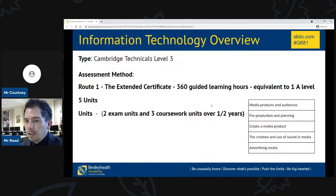In terms of an overview for the qualification, we have 2 routes that you can take. The first route is the extended certificate, and this is equivalent to 1 A-level. If you study this option, you will study 5 units in total. 2 of those will be examination units, externally set by the exam board, and written papers. However, the other 3 units you study will be coursework-based units where you produce work to put together in a portfolio of evidence.